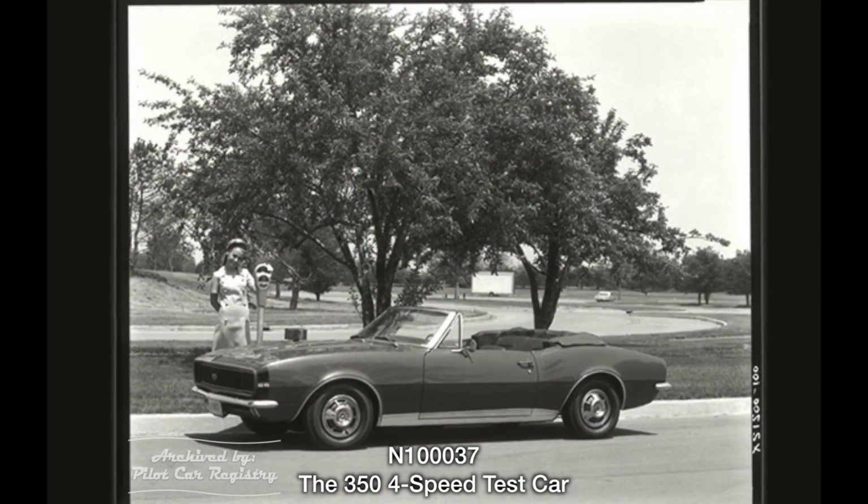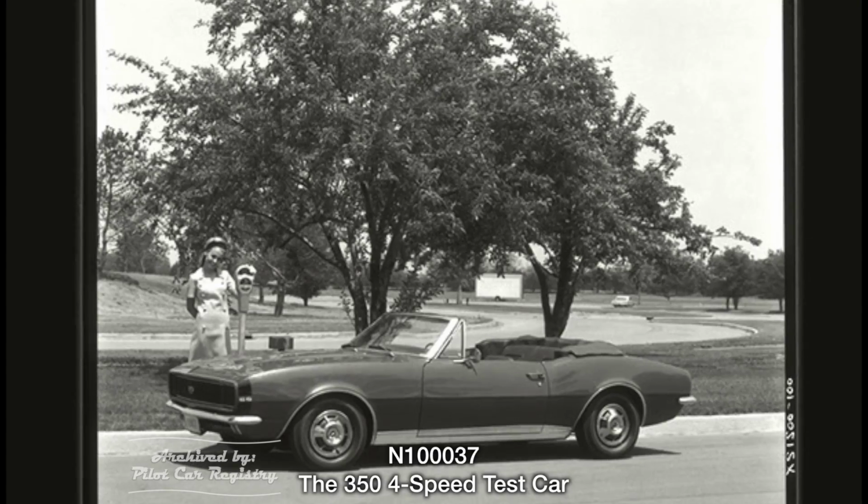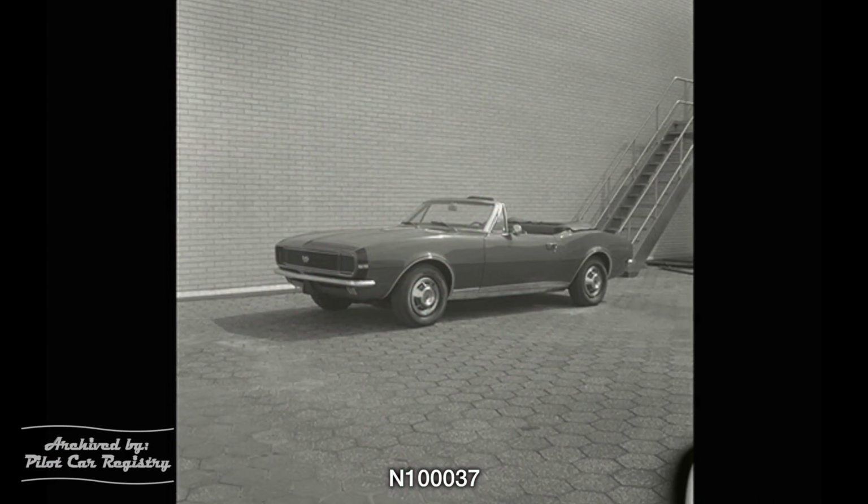Through our research, we were able to ascertain that Paul was actually driving number 37. It wasn't the very first Super Sport, but it was the first and only Super Sport convertible. Equipped with a 4-speed manual transmission, it was one of the most photographed pilot prototypes back in the summer of 1966. There were 2 off-site reliability audits, the West Coast route and the East Coast route.